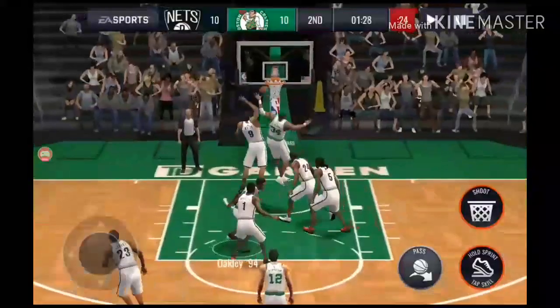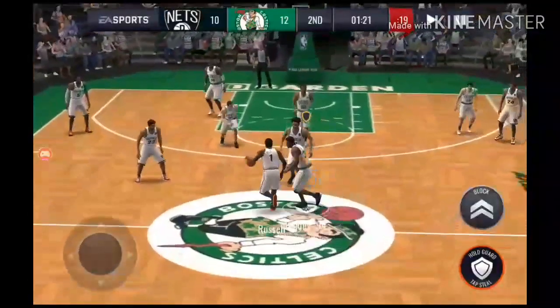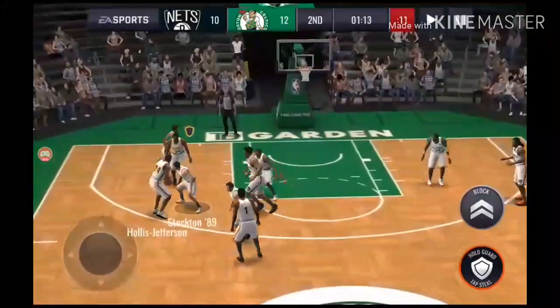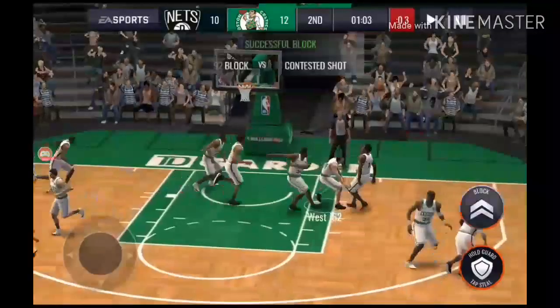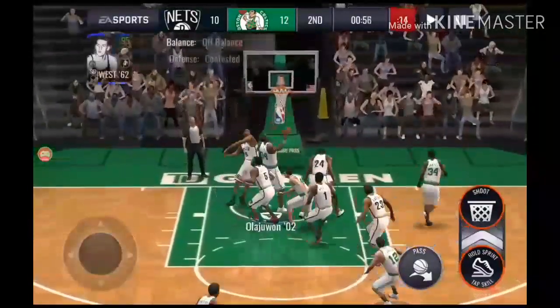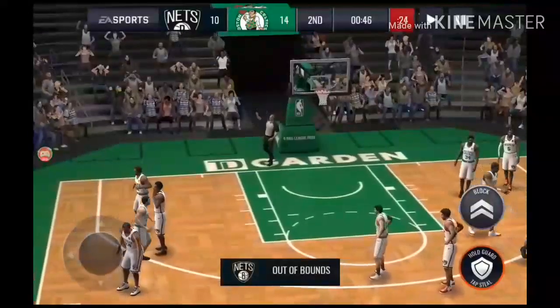Over to Oakley now, and he almost makes it in. Old Jordan has it, and he makes it in the baseline dunk by 12 points for the Celtics. And over to Russell, Hollis Jefferson, and Allen, and Russell. About a minute left in the game, and now West has the ball, taking no for answer. Nivers O'Drawn, and he makes it in with 14 points for the Celtics. Over to Krabby, and he passes to Carroll. Over to Allen. Over to nobody, and they're out of bounds.